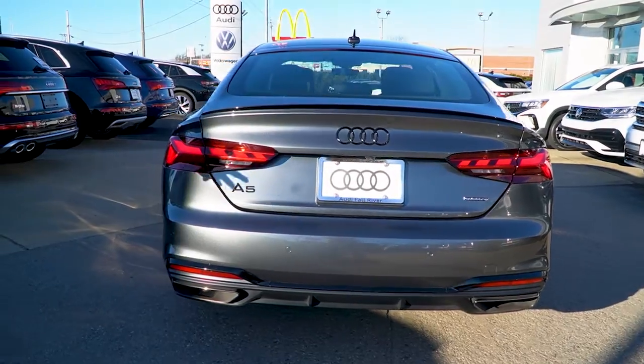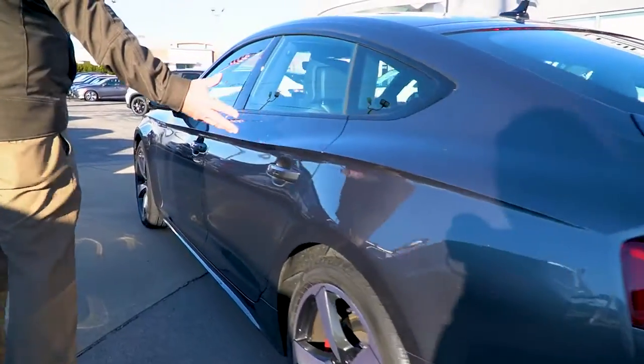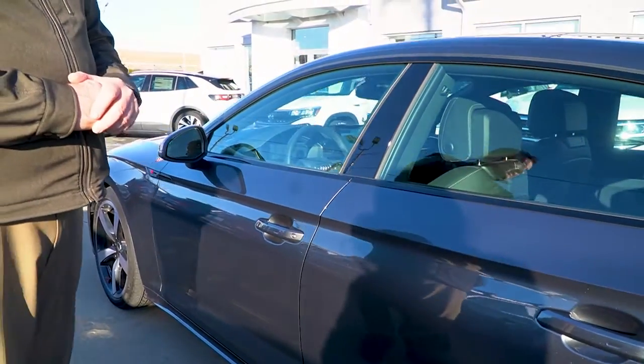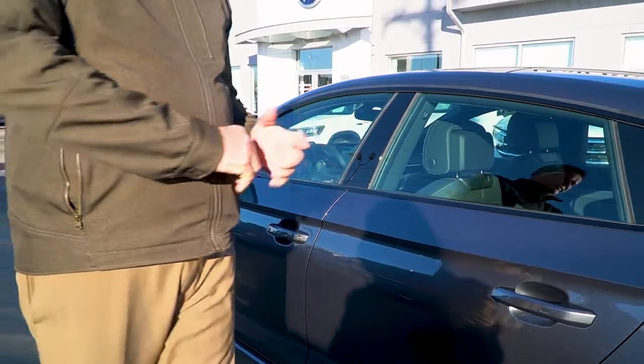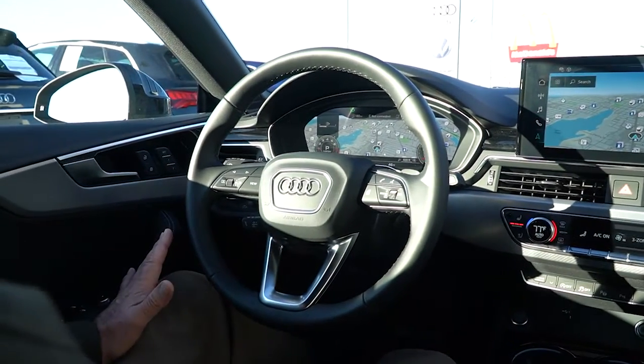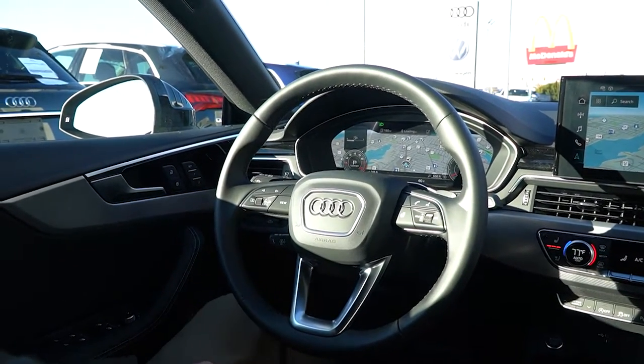We're going to continue right around. See those same elements come down the left side of the car, and we're going to jump in, and I'm going to show you a few things inside this car right now. So sorry, we're sitting in the driver's seat of this beautiful A5 Sportback in the Prestige trim level.